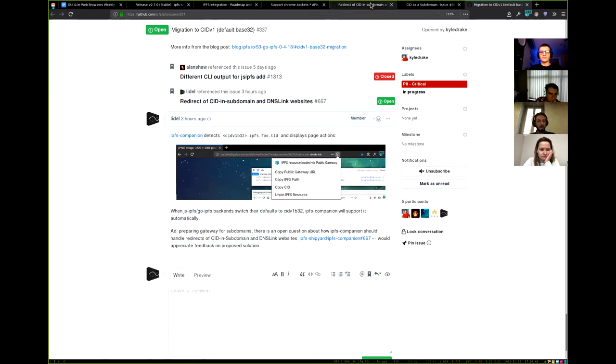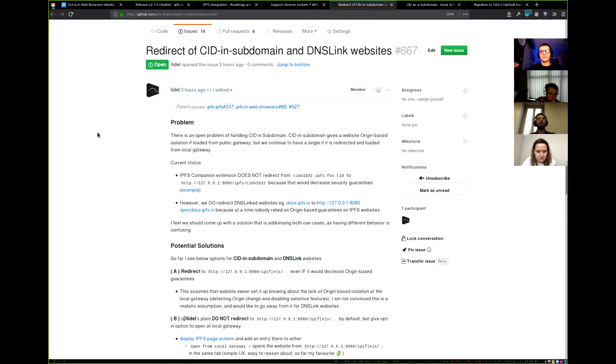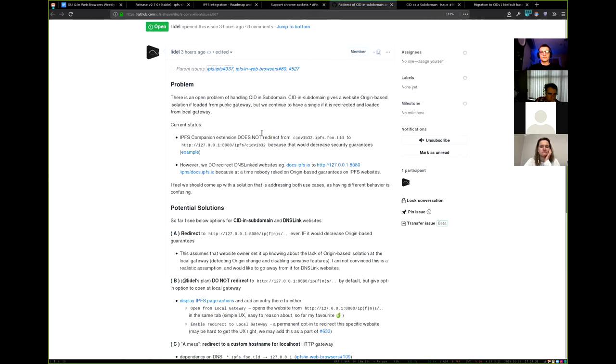There's a related issue, and the reason I mentioned it is how should we handle websites loaded with CID in subdomain. The thing is that if we load a website that uses CID in subdomain, then this website gets the security and isolation guarantees provided by origin-based isolation built into every web browser vendor. But if IPFS Companion redirects that website to local gateway, then this origin-based security perimeter disappears because we only have one origin for all websites. So the question is, how should we handle CID in subdomain websites?